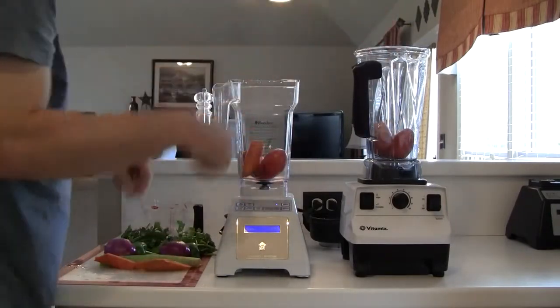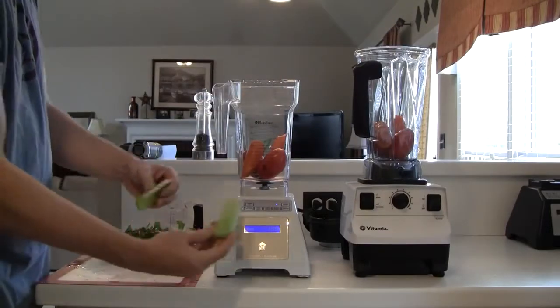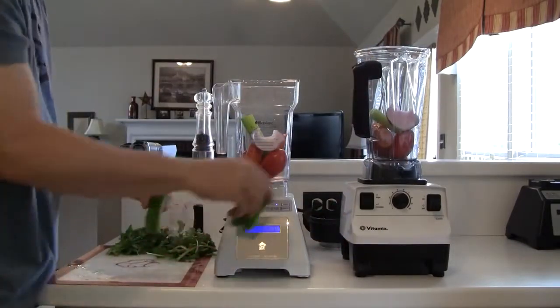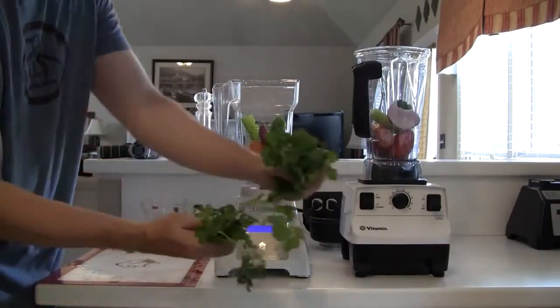Load a little carrot. This is the equivalent of about 3/4 of a stick of carrot. It doesn't matter again as long as it's the same. A little celery. Some red onion. This is bell pepper. This is cilantro.